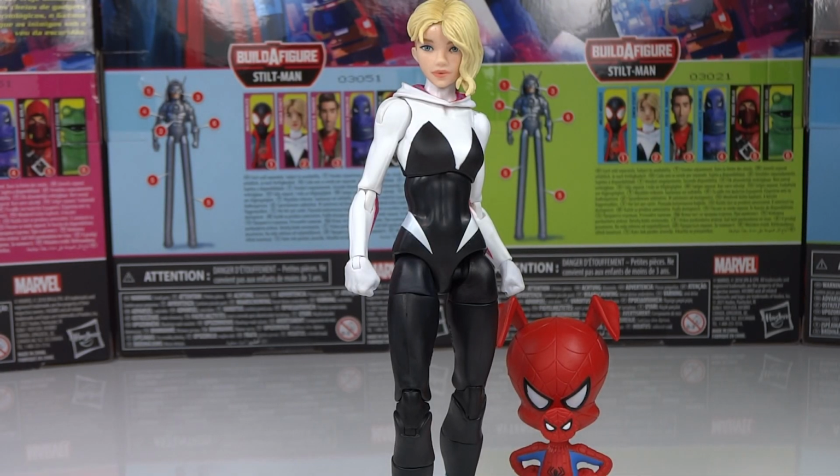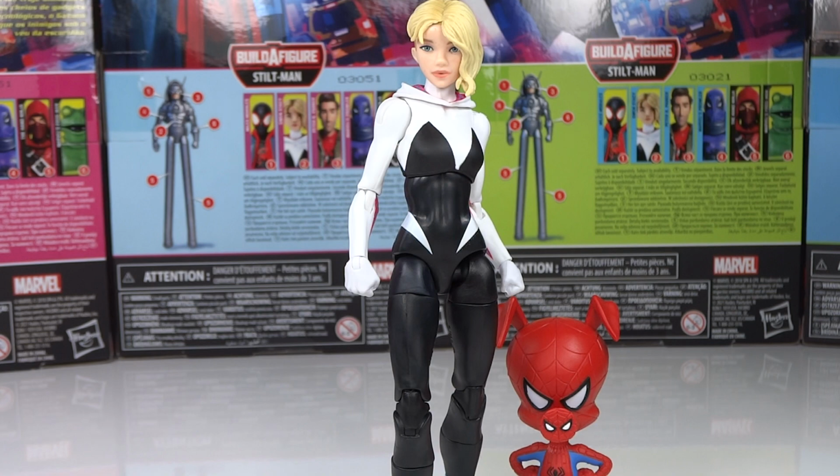And in last place, I do have to go with Gwen Stacy. Again, this was a very hard list to put together. I think a lot of these figures are really on par with each other, but if I have to pick my least favorite, it's probably going to be her. I think that I just had the least amount of fun posing her.